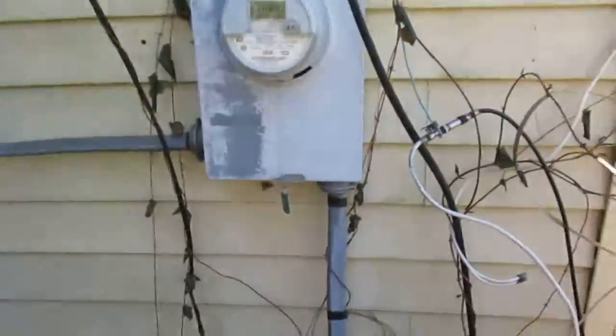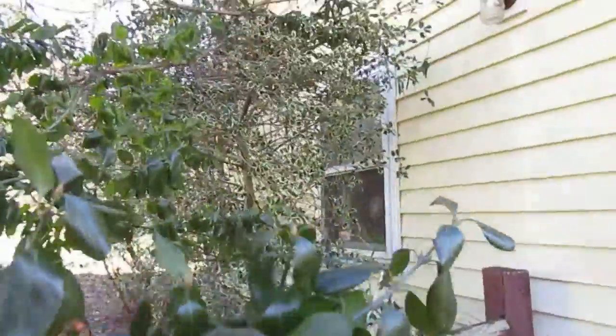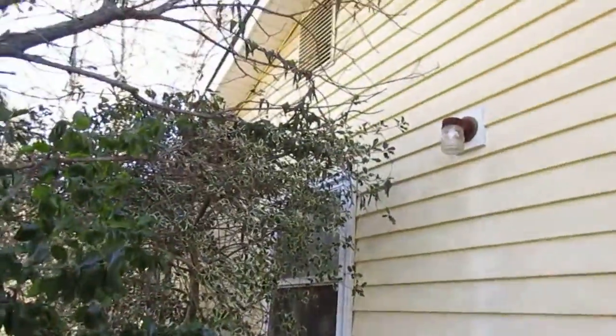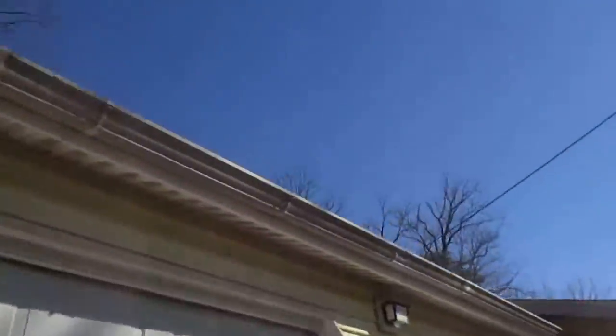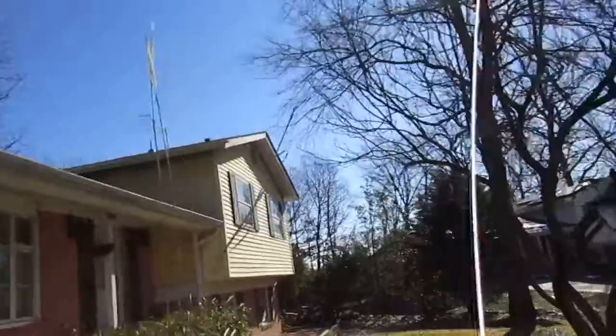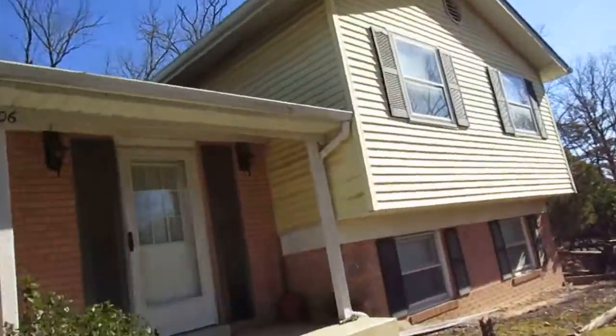We got the, well, that looks pretty good. Siding looks pretty good, just needs a little bit of a wash, it seems like. Big fan there. Yeah, it all looks pretty good on the outside. Like I said, just needs a little bit of a spray down wash.